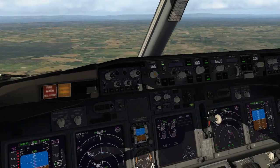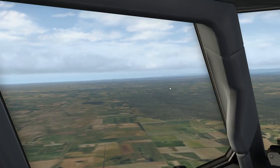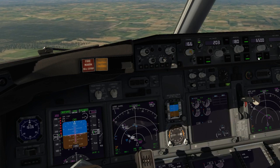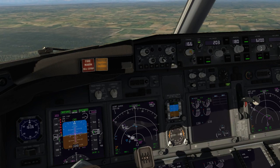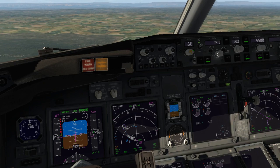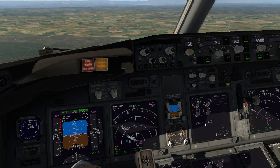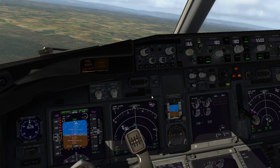Where the hell are we descending? We don't need to be descending anymore. No. Alright, we're good on the VNAV. Just hold the altitude. Just hold that altitude. Alright, we're good on the VNAV now. Now that we're here at Calgary, we'll drop the gear. It's a little bit early, but we'll drop it nonetheless.